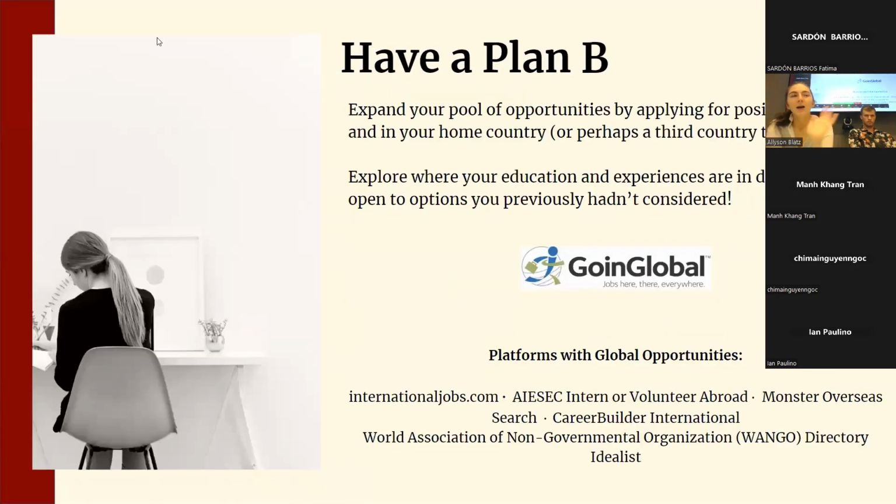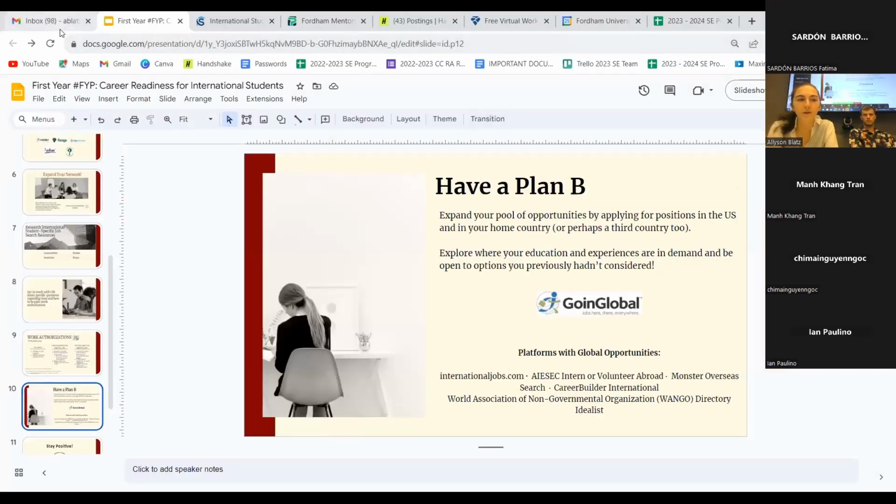The last thing I want to cover is obviously having a plan B. If you graduate from Fordham and you're maybe not able to find an opportunity here, it's good to have other ideas in mind as to where you're going to go. Expanding your pool by even applying to a job in a third potential country that's not your home country is really helpful.